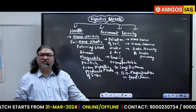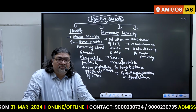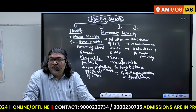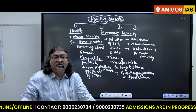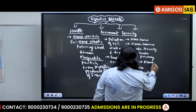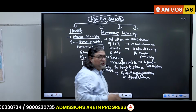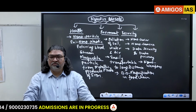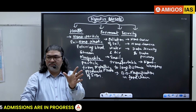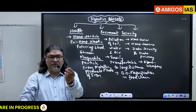That may get compromised. Particularly in security, let's say government databases or government devices, they get compromised, right? Another thing here, which is very, very important: nano weapons, the use of nano weapons. What is a nano weapon? Weapons made of nanoparticles, lethal, which we cannot see.